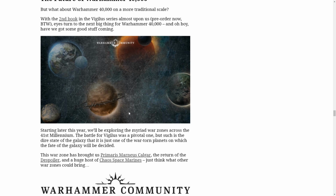Good. I'm glad they've said that. I've seen people getting really hung up on the idea of it being Vigilous forever and us not exploring other areas, but there's so many other important worlds all over both sides of the Imperium. There's so much other stuff going on. I didn't want them to just focus on Vigilous forever. I want to hear more about the rest of the galaxy during this horrendous, turmoil time.